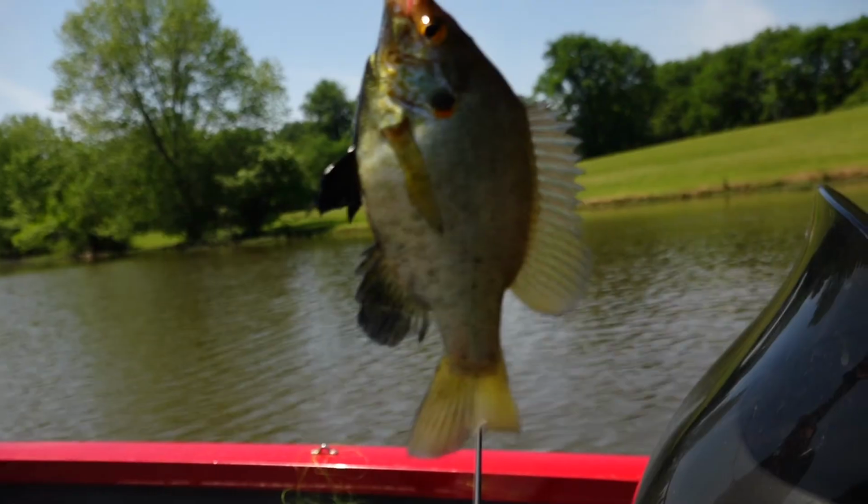We never really got on that stockpile of shellcracker beds where we were going to catch shellcracker after shellcracker. It may have been a little bit early for that to happen, but we did have a lot of fun, and that's the one takeaway I can leave you with: if you're going to go out and fish with somebody you enjoy spending time with, odds are it's going to be a good day whether you're catching what you meant to catch or you're catching bluegill or whatever. It's just a lot of fun.